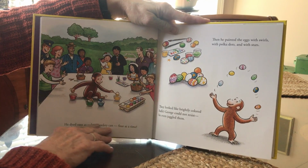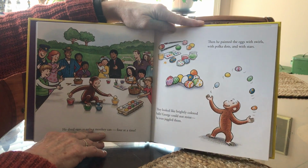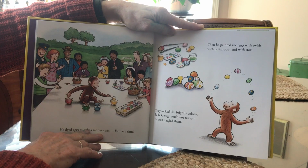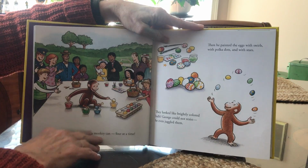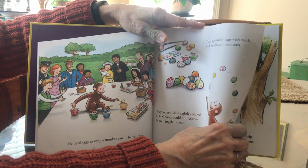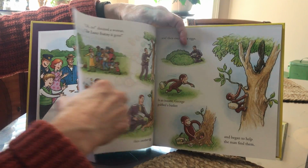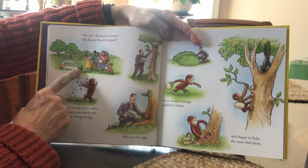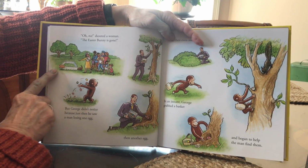Then he painted the eggs with swirls and polka dots and stars. They looked like brightly colored balls. George could not resist. He even juggled them. I don't think we should do that with our eggs. I don't want to break them. They're too pretty. "Oh no," shouted a woman. "The Easter bunny is gone."